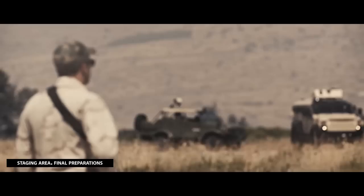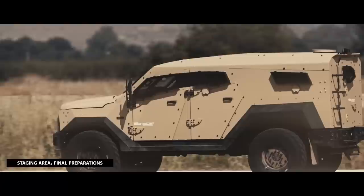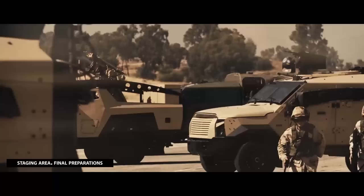While the battalion prepared for action, I reviewed our upcoming mission: to extract a person of interest from enemy hands. A surgical operation we'd been training for. As their commander, I had every confidence in my men and in their advanced armored SandCats 4x4s.